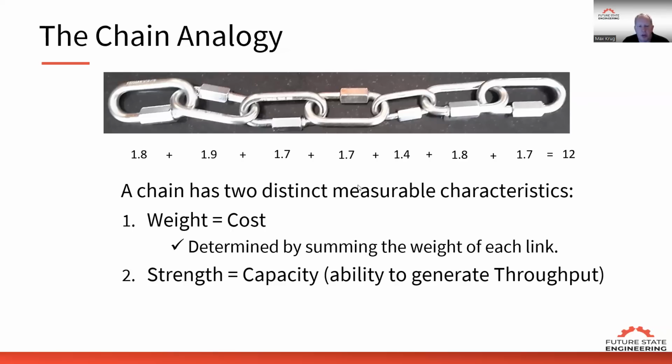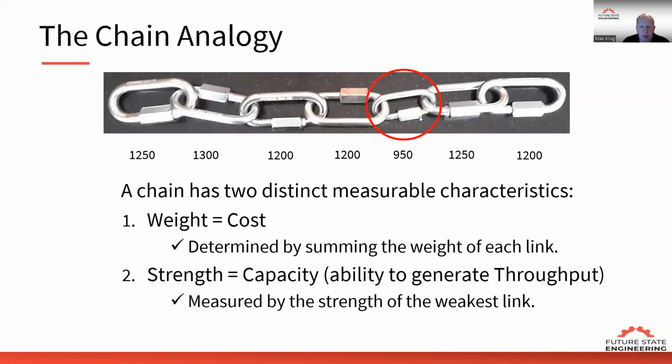But if I want to know the strength of the chain, how much capacity there is in the system, that's determined by the weakest link. So if I look at the different capacities of these links, this chain is determined by this link that has a capacity of 950. So in this case, that department of layout was their weakest link because work was piling up there and they weren't getting much processed through that department on a daily basis, not even meeting customer demand.